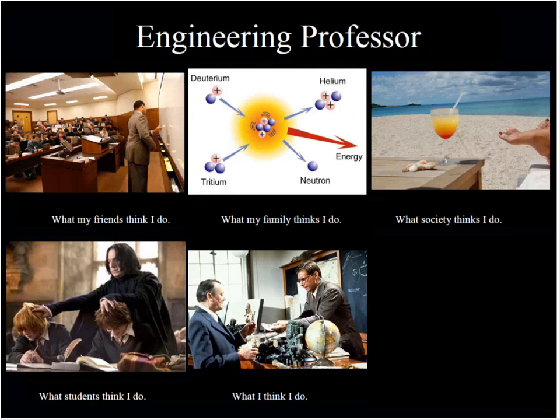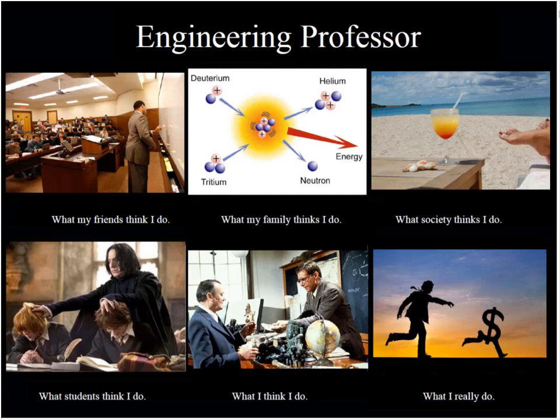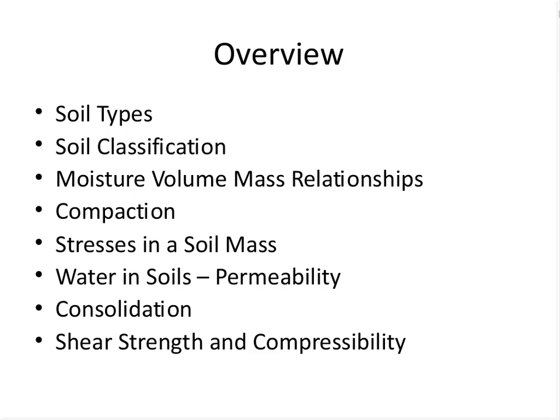And this is what I like to think I am, Indiana Jones, and how exciting this job is. But really what I do is chase money. That's what this job is about, trying to find the next research dollars. But nonetheless, that's just to break the ice.